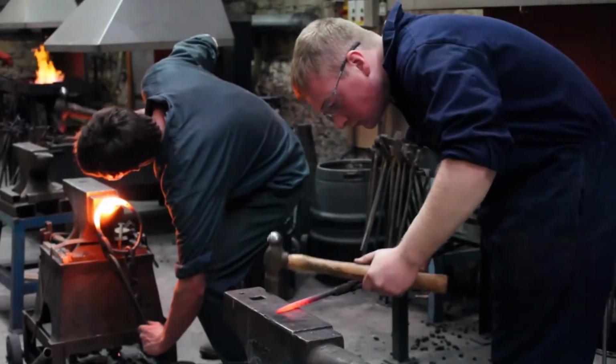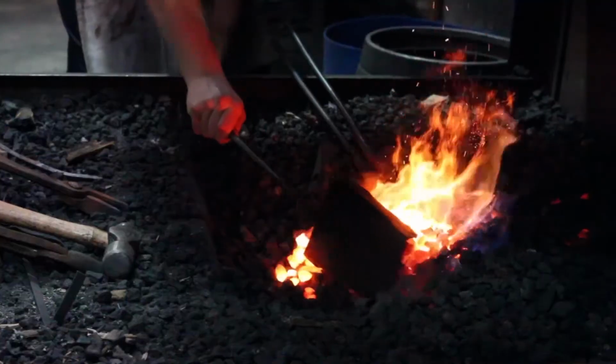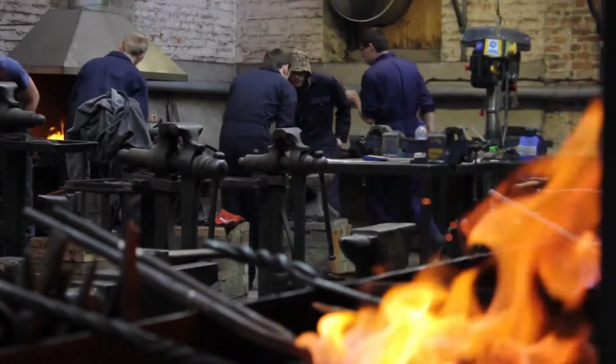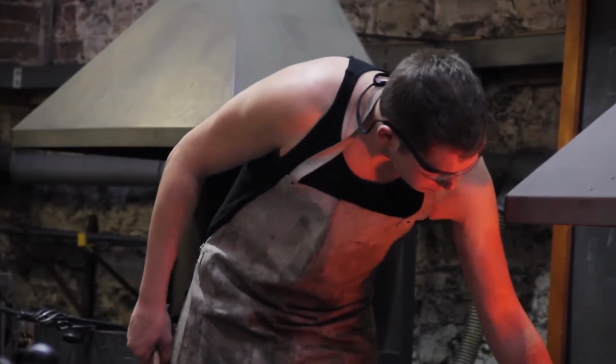I'm a licentiate of the Worshipful Company of Blacksmiths of London, which means I'm a recognised teacher of the trade, and I use that skill to teach young people and adults at Kingston Maurward College and other suitably equipped schools and colleges in the local area. I'm really pleased to be able to do that because it's giving something back.